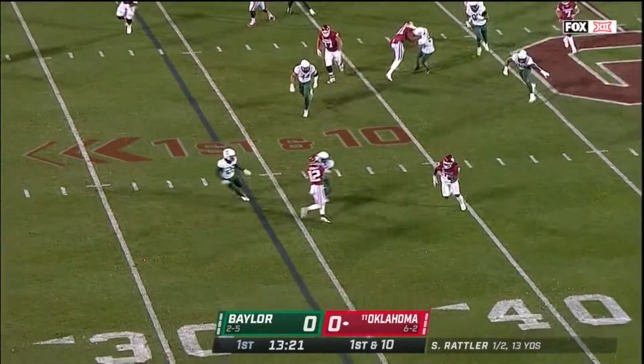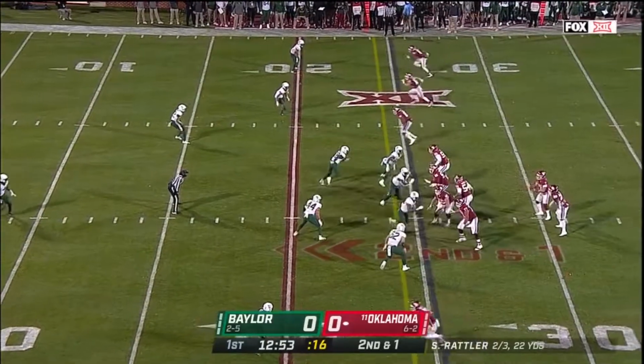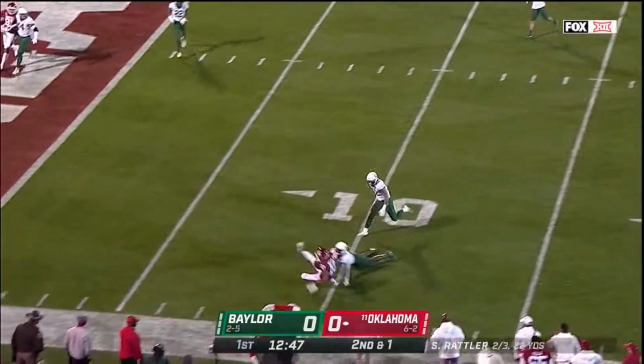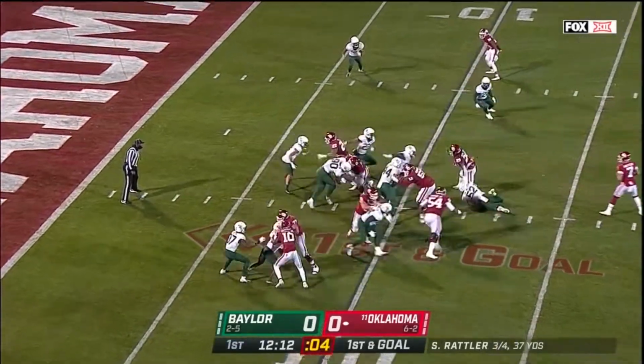Go with a screen out to Ramondre. He's got a lot of room. Rattler. Look at him on the run. How about that? Historically, his Wisconsin teams and certainly LSU's in the red zone.